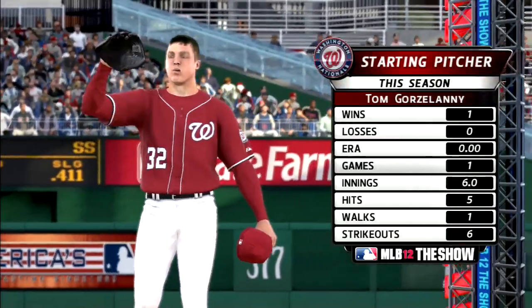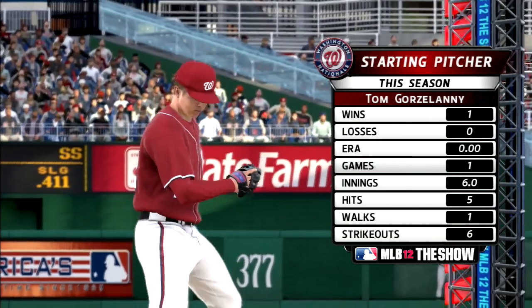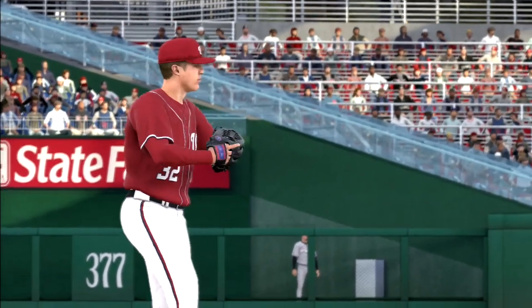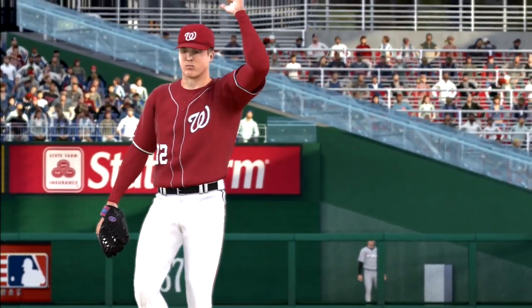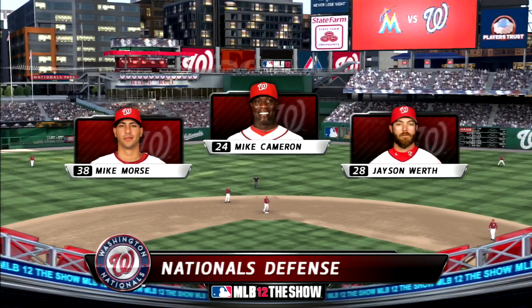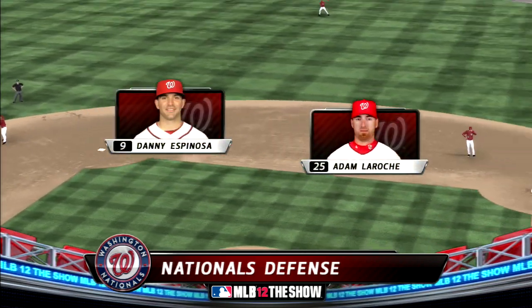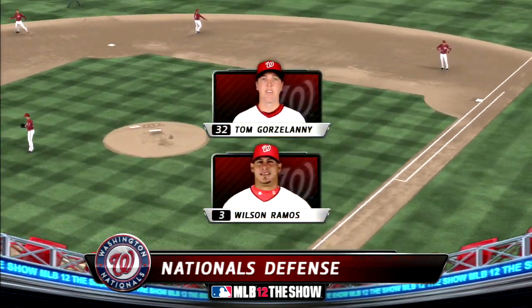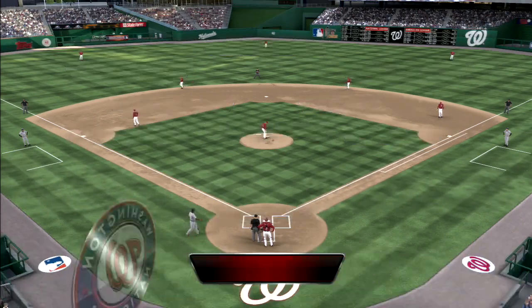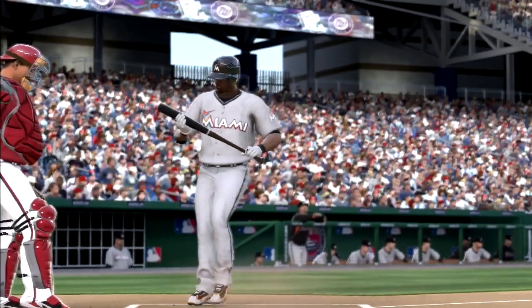And look there at the starting pitcher charged with facing these guys as his numbers are on your screen. And defensively, here's how Washington will take the field behind him. Jose Reyes will stride forward, currently sitting in sixth place in the race for the National League hitting crown.